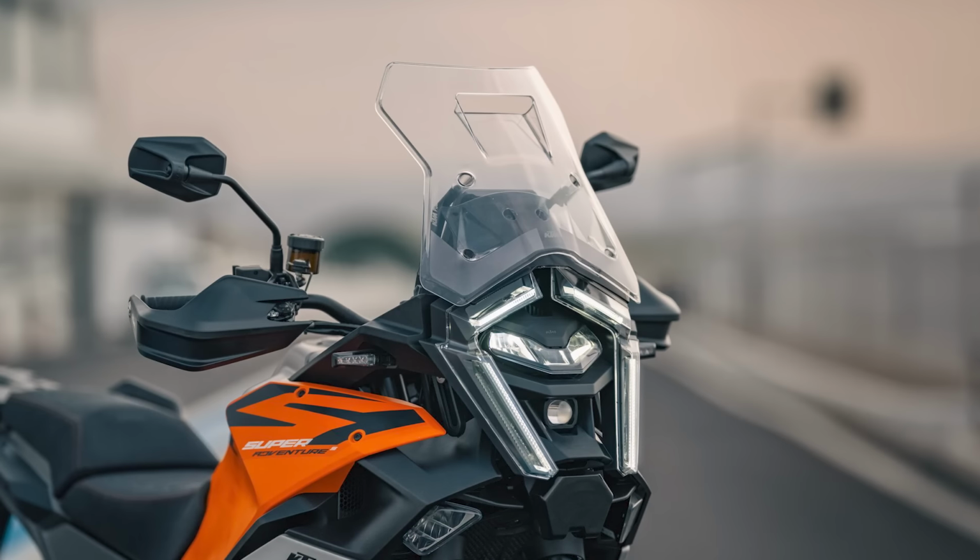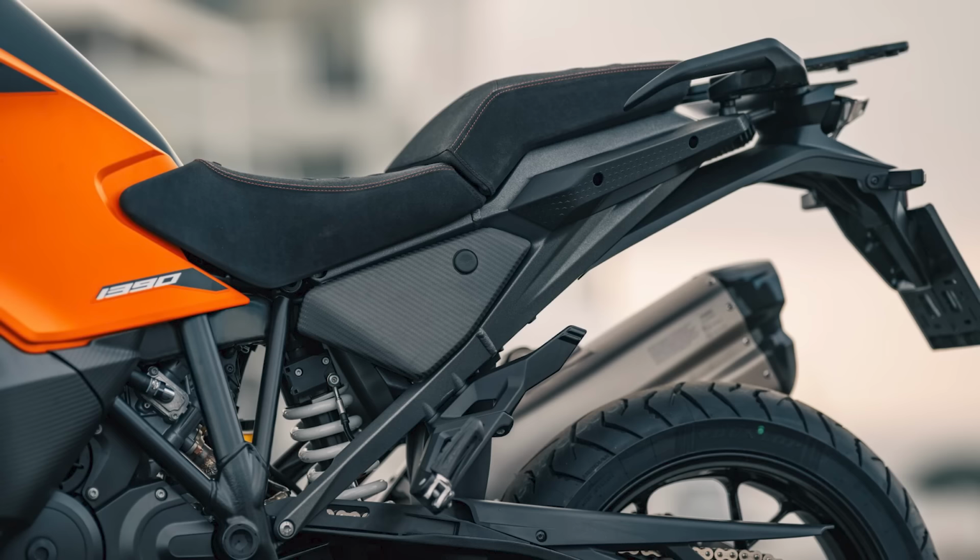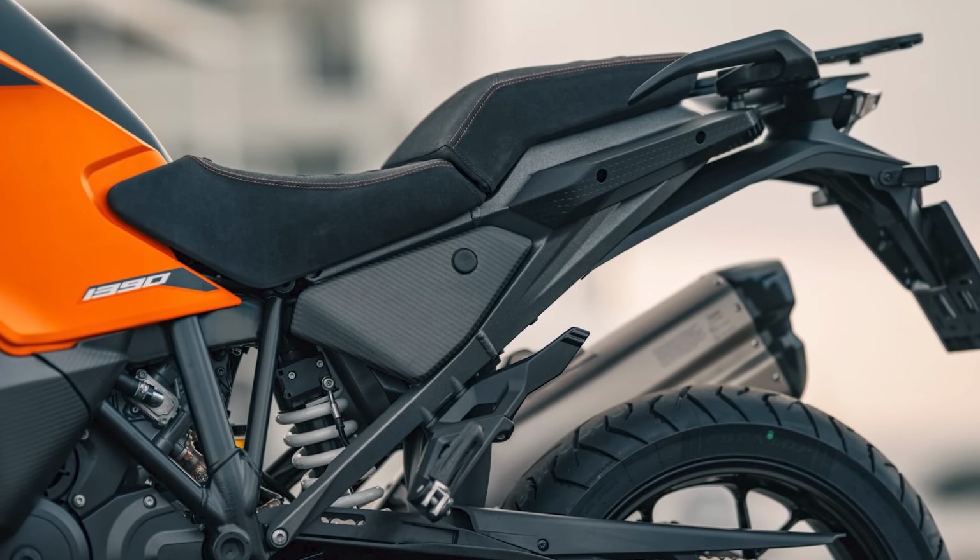Bodywork is also slightly changed and they've given it a new windscreen design as well, so potentially you might find it a bit more comfortable in terms of wind blast over distance as well.